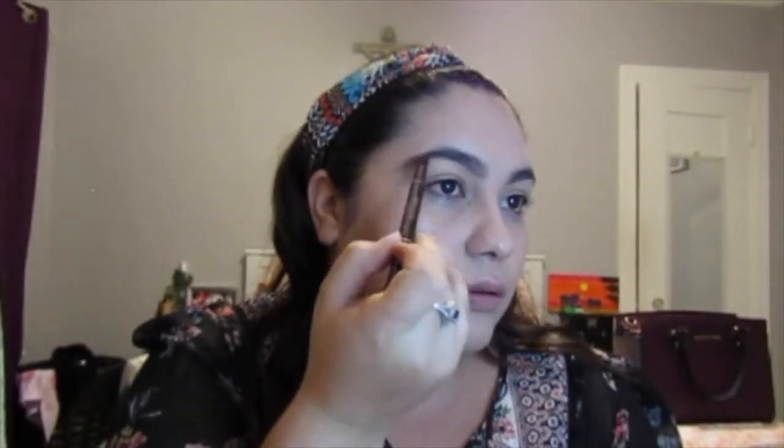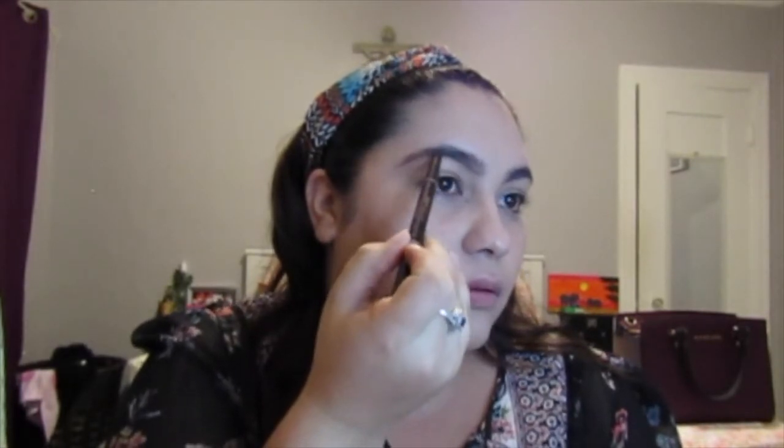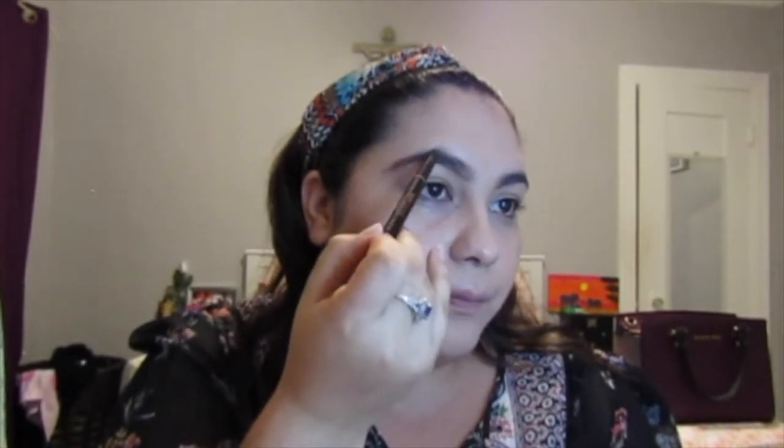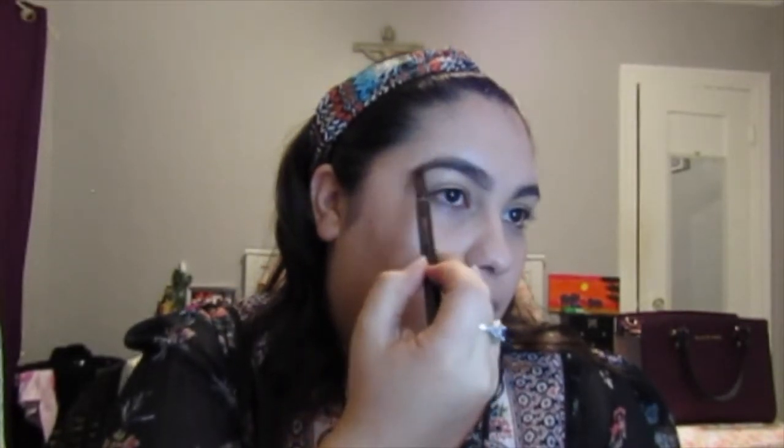Then I go in with the brow definer in soft brown. So you kind of smooth it out. Do the top as well.